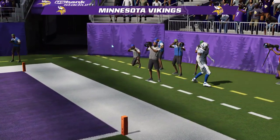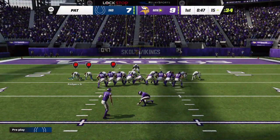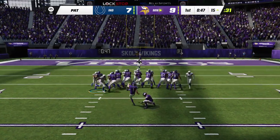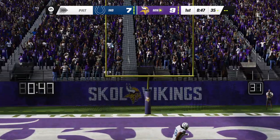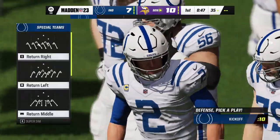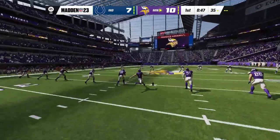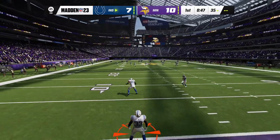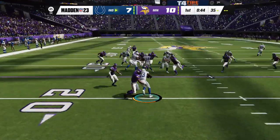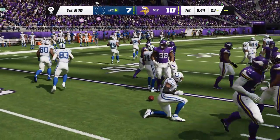Touchdown, Minnesota. Kirk Cousins on the connection to Justin Jefferson, and the Vikings have taken the lead. Joseph connects on the extra point, and the lead is now 10-7. So that drive, four plays. And it was all capped off by Justin Jefferson's touchdown reception. This taken in at the goal line. And not much happening on the return as he'll get this to about the 23.